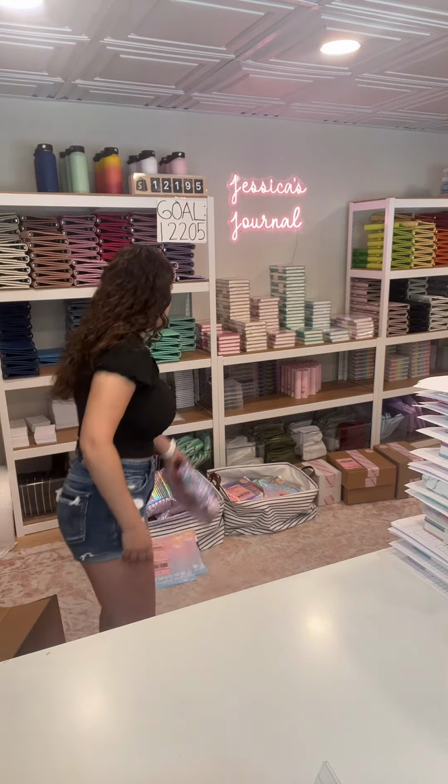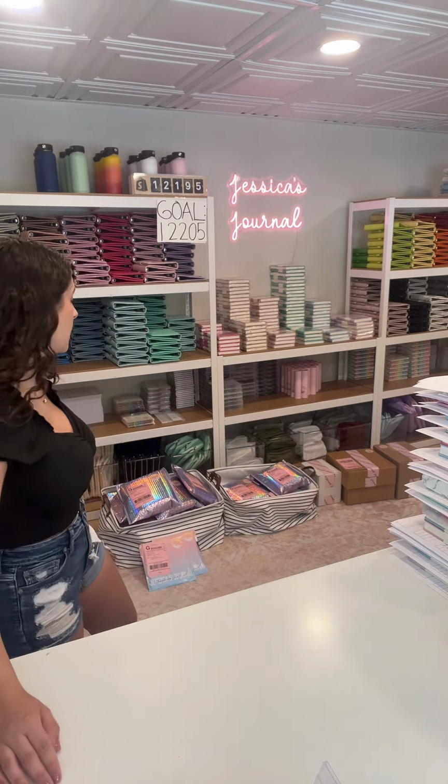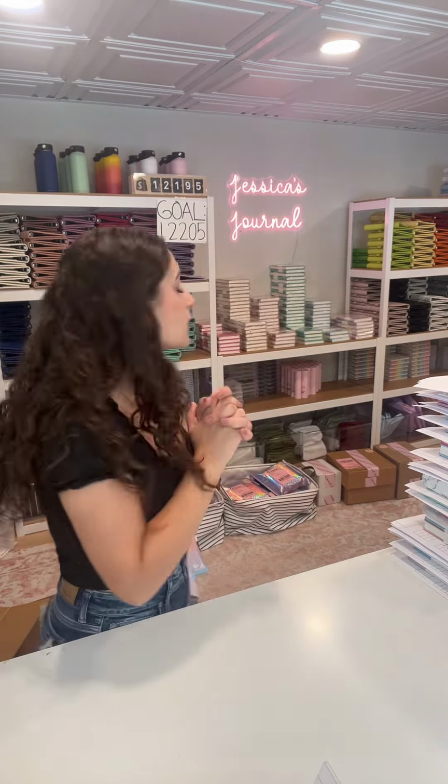Hello everyone, welcome back. We are back to do some order packing. You can see here we did have a live earlier order packing, and now we are here. You placed your first order. Oh, thank you so much. We are 10 orders away from our goal, so if anyone would like to order, we would love to be able to reach that goal today.